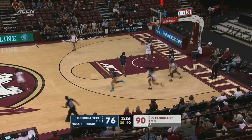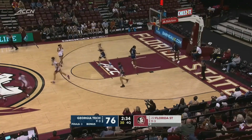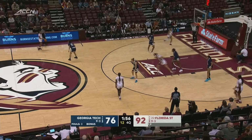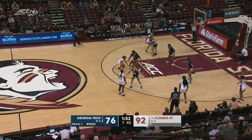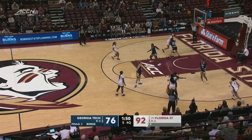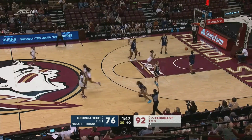Latson through contact, through traffic, forget about it, and count it. Gonna try to take the air out of the ball a little bit here and minimize possessions. Don't see that very often from Florida State. 16-point lead. Tucker from the wing, why not?